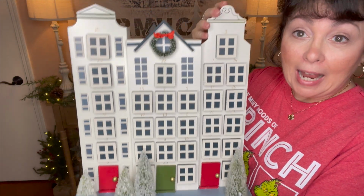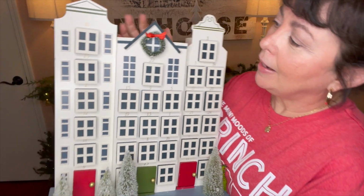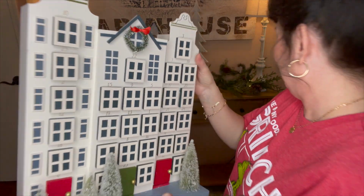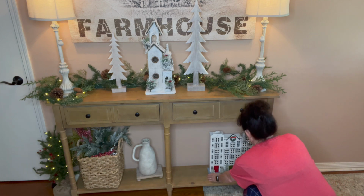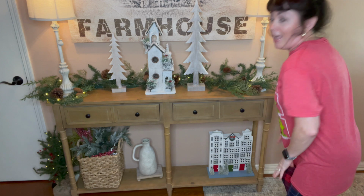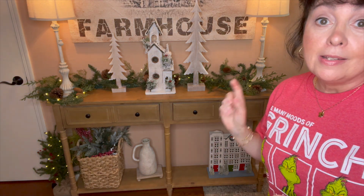Next, I'm going in with a Christmas present. Mom bought me this last year from Target. It's Threshold. Okay, and it's kind of like a countdown to Christmas. All these little windows and doors open up. I love it. So I'm going to set it right here. It is going to help hide these cords. And it pulls out the red from the berries. I think it really complements the space.